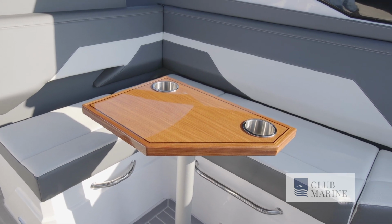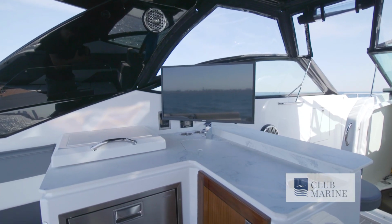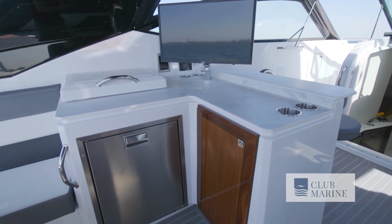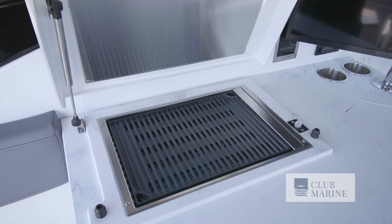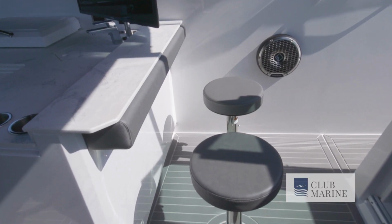I'm in the galley, which is really compact, but it has everything that you need for a day on the water. You've got these beautiful finishes, which, although it's American, give it this really luxe European feel. You've got a barbecue, fridge, storage space, and then my favorite is this bar.